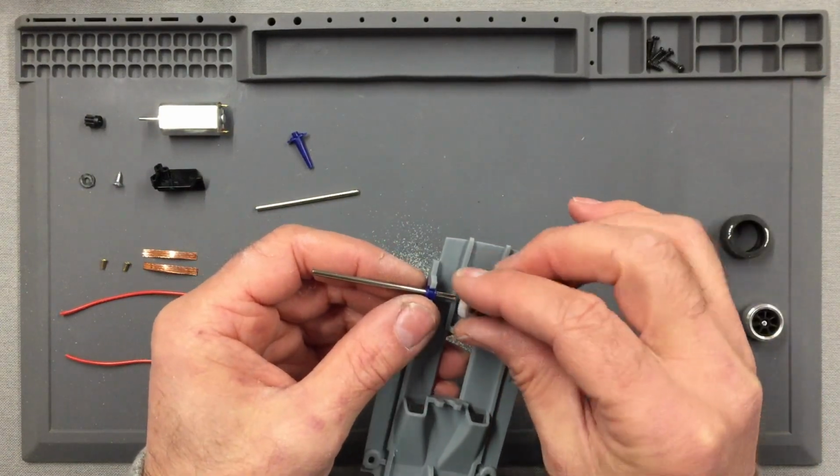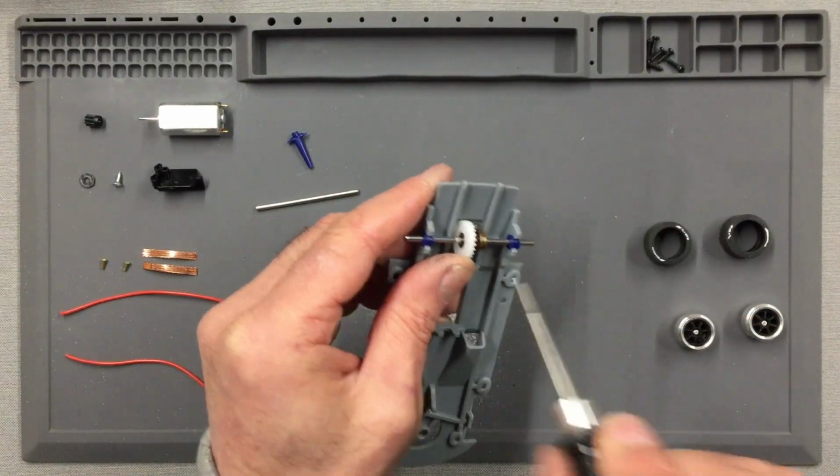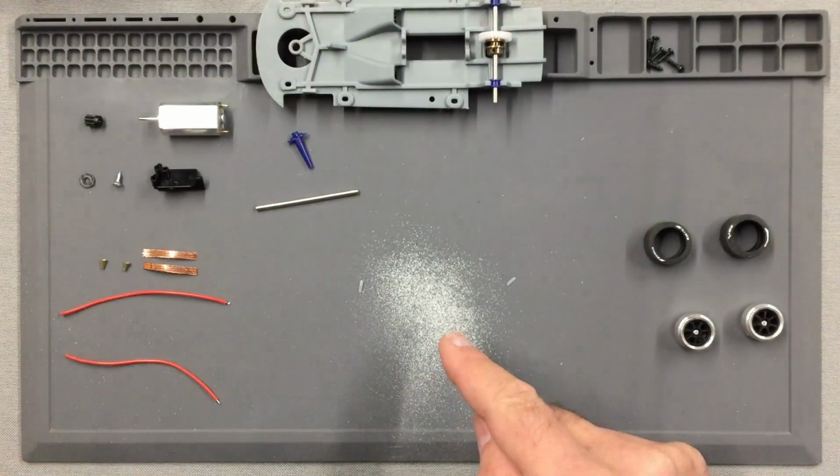So for the pinion you'll need a 0.9mm Allen key, and that goes in there just like that. I guess I better tidy up this mess before we progress.